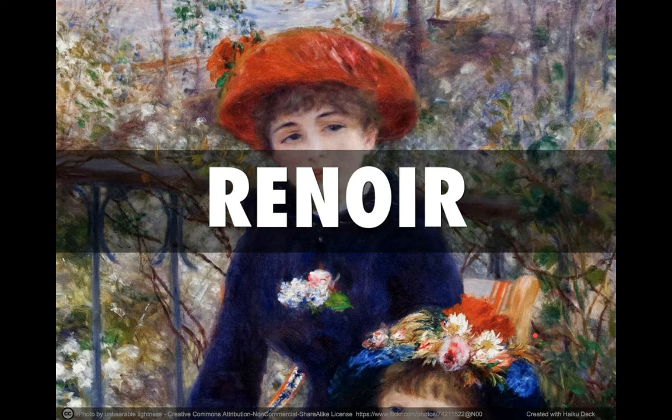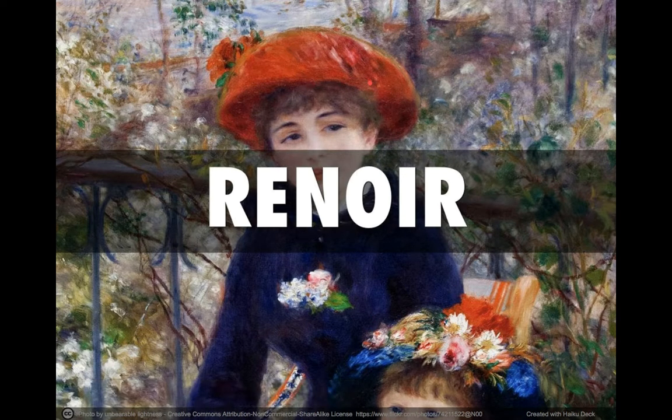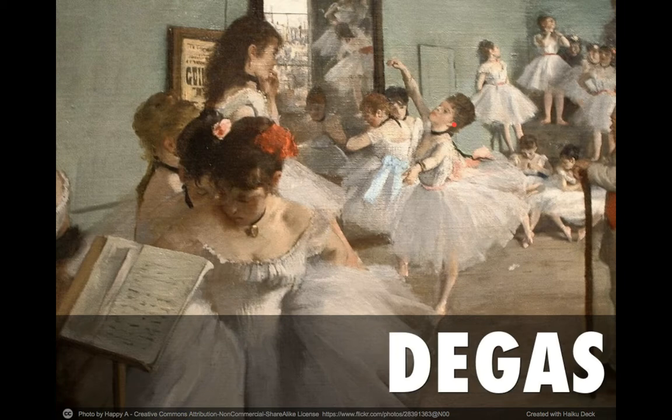Renoir, again, another master of the Impressionist movement. And look at that vibrancy of that red and the blue, the purple here to create the shadows. So exciting. And then he has this bright, bright red hat with this beautiful background that's softer and more gentle.